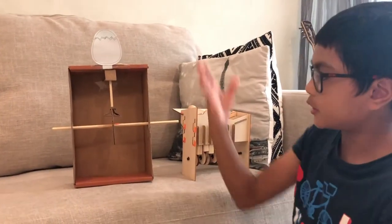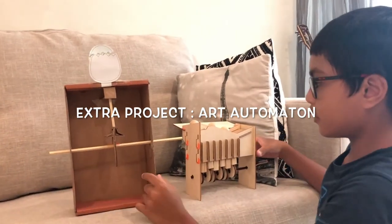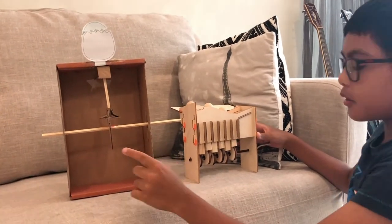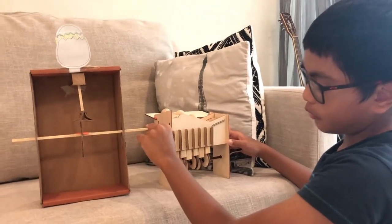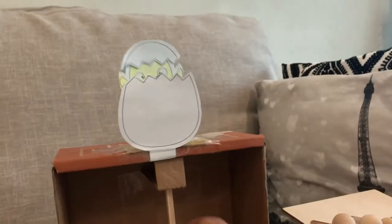So guys, as you can see here, I have a bonus project from KiwiCo. Now this is made out of wood. It actually uses the same concept as this. It has a camshaft, a crank, and a rod, which makes the arm move like this.